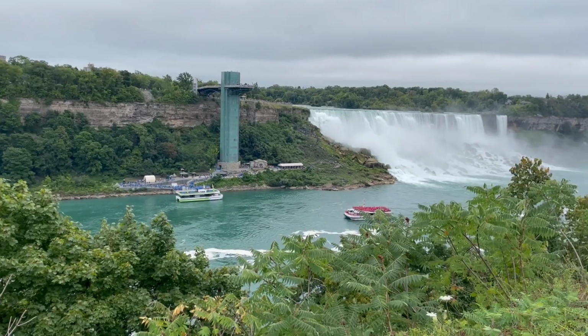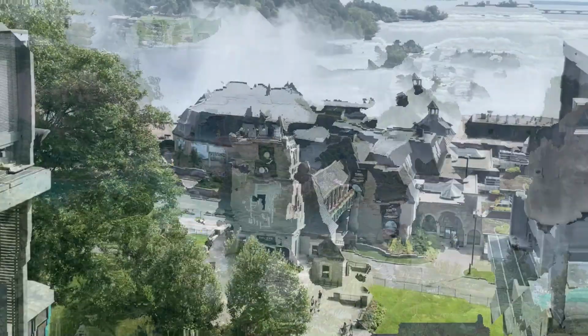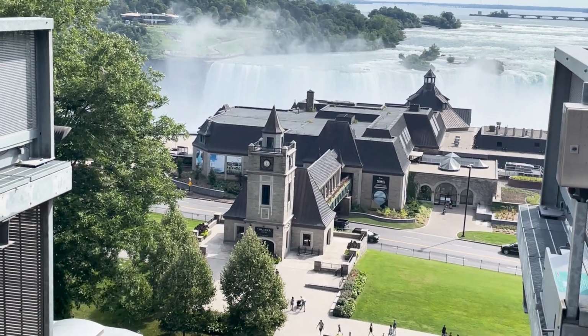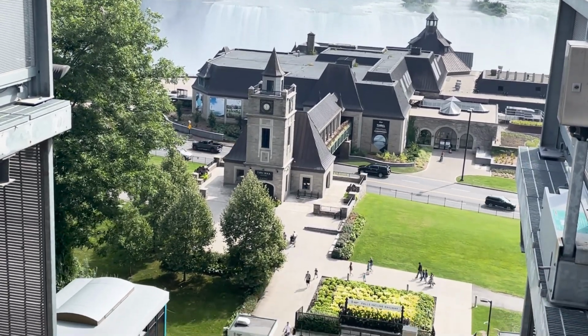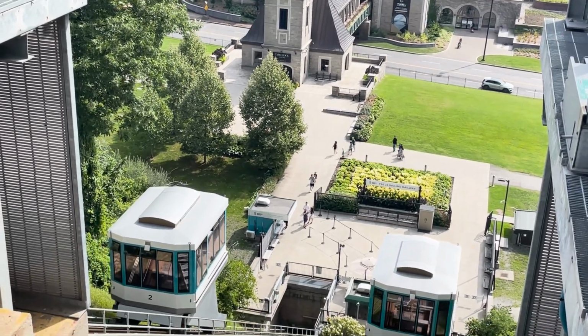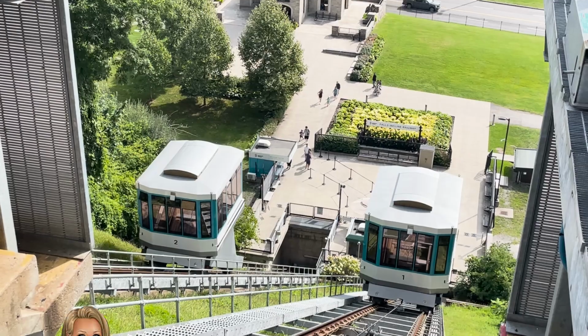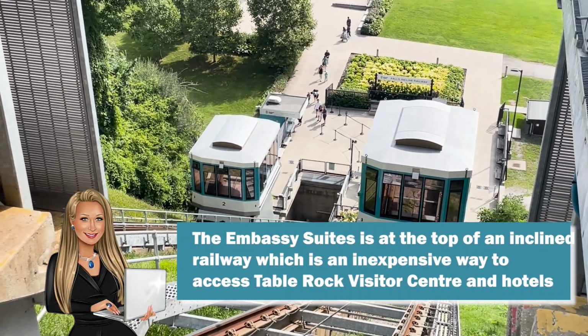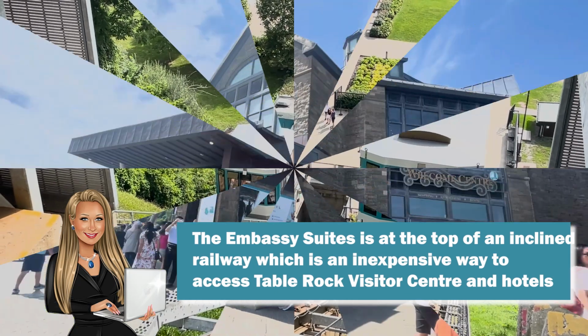Know that your time in the Canadian Niagara Falls area is not going to be hard walking. It's just going to be a lot of walking. But there are plenty of sidewalks and flat terrain, so no worries. We booked the Embassy Suites with a waterfront view of the falls. It's at the top of the incline railway, which is an inexpensive way to access Table Rock Visitor Center below and the hotels above.